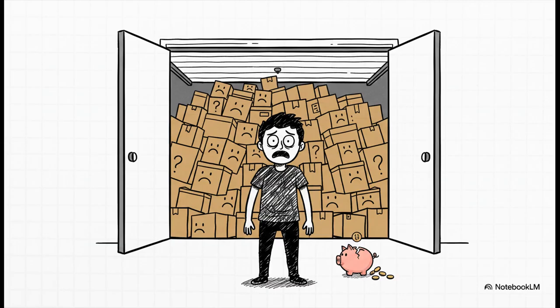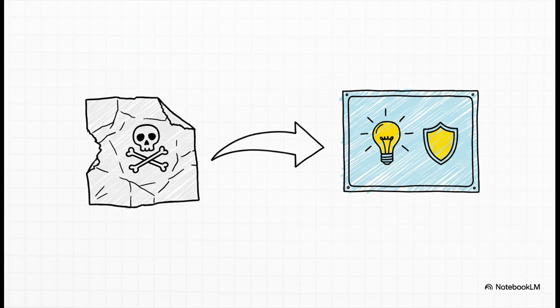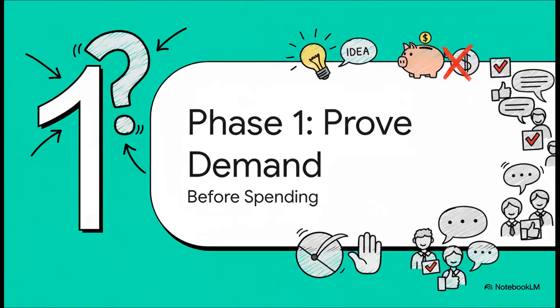It's a real fear. But what if I told you there's a new playbook, a smarter way to do things? Today, we're going to walk through a modern, four-phase plan that the most successful brands are using right now to turn their ideas into reality without betting the farm. All right, let's get right into it.